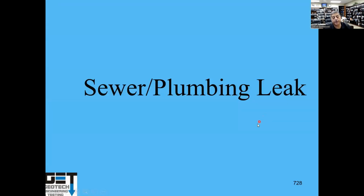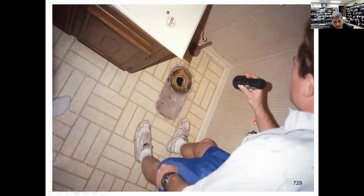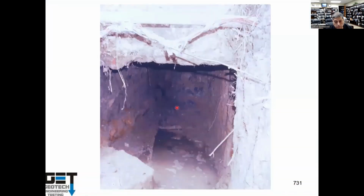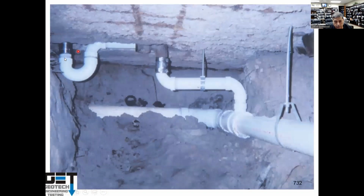Sewer leak, plumbing leak on old houses and buildings. They got plumbing leaks. As these plumbing leaks occur, the expansive soil starts heaving or shrinking. Basically, it becomes so soft that the whole area starts going down. Here's a leak underneath. You may have to go out there and replace the sewer lines, the sanitary lines, or a plumbing.